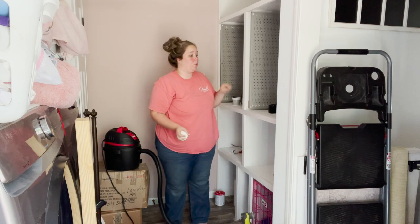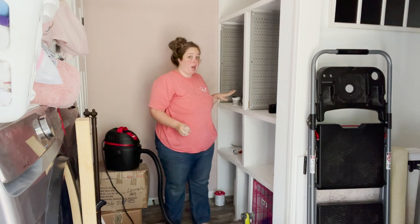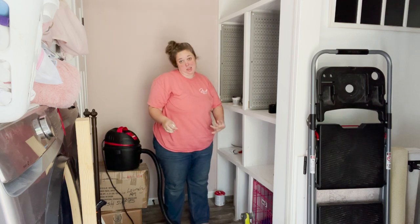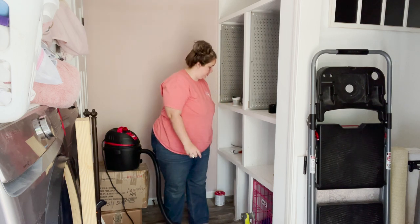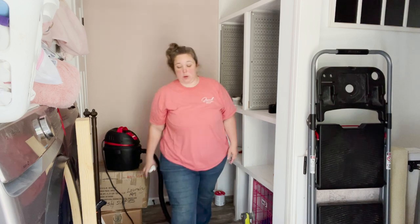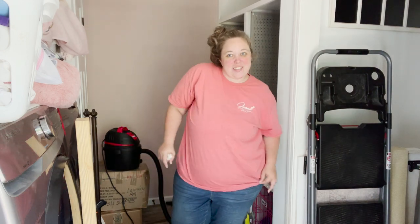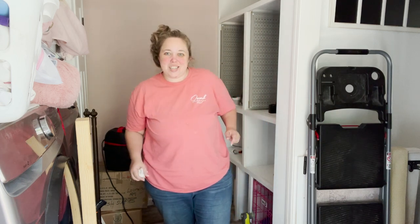All right, so I am going to let all of that spackle dry. I'll probably come back in 30, 40 minutes, sand it smooth, and then paint the entire face. Then we can caulk it and we will be done. I can start to organize it and put all my stuff in and not be doing this anymore.